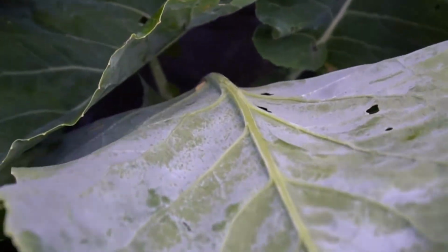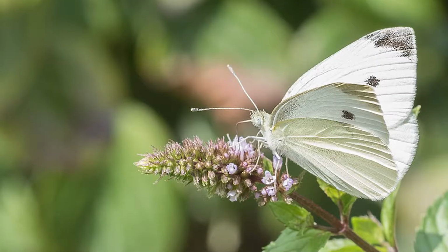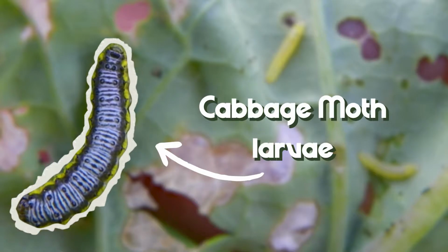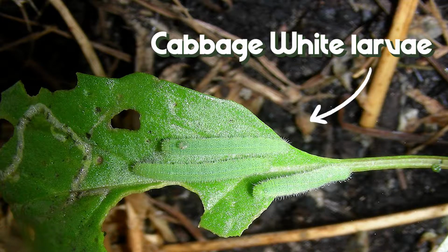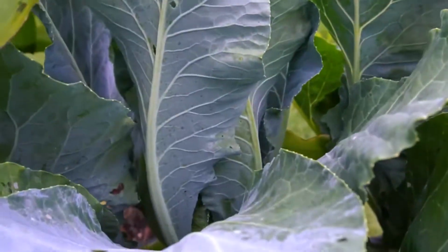cabbage worms. Now, there's a couple butterflies and moths that I've seen fly by, and I thought, oh, those look nice, those look cute. But when they lay their eggs and the larva hatches, that's when the problems begin. Watch out for larvae of the cabbage moth and the cabbage white butterfly. They blend into plants really well, so keep an eye out for these guys. They have been wreaking havoc on my plants.